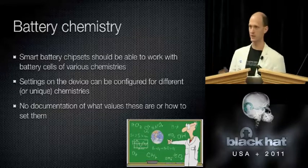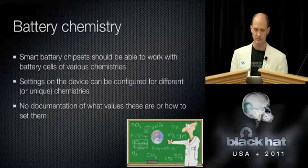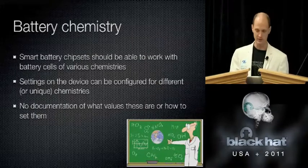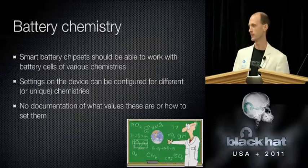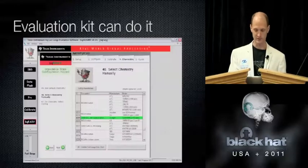I mentioned that these batteries you should be able to plug in, no matter what kind of chemistry they have, it should work. So it'd be kind of cool to just tell it you had a different chemistry and see how that would work. It turns out, I don't really know how that works, and it's not documented anywhere. This is one of the things that only the factory should be messing with. But you can actually get to it.